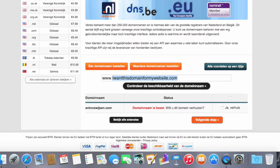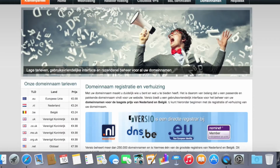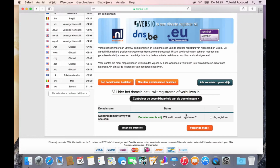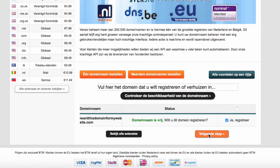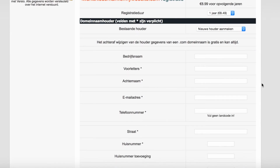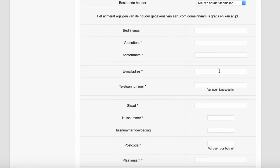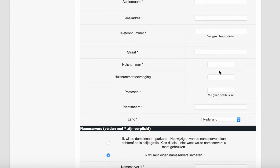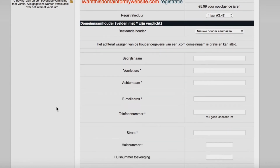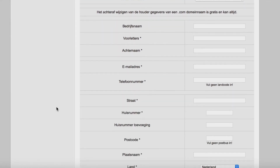Well, for example, this one, I just tried it. You can see this website, which is ridiculously long. It's still free, so you can register it. You say, yes, I want to register, go to the next step. Then you will have to fill out all this information about yourself. So make sure everything is filled out correctly, because this website will be officially on your name from now.